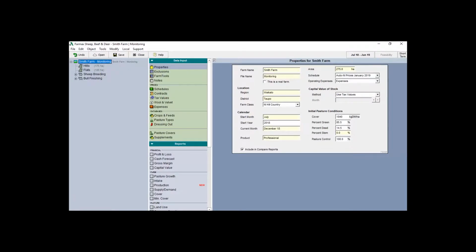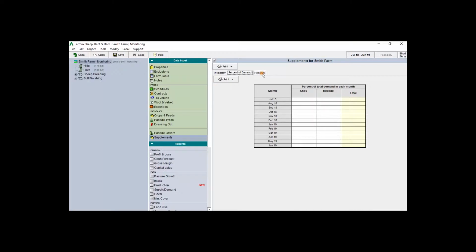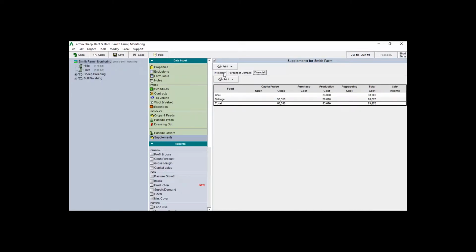Feeding conserved feed, crops or other supplement is an important part of a farm system, whether for tactical finishing, animal health or filling a feed deficit. To enter supplementary feeding in Farmax, click on your farm name, then select Supplements. The supplement screen displays your feed inventory, percent of demand, and financials.